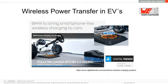Their goal is to completely charge the battery of the car in 3.5 hours, and it will be just a matter of positioning the car over a wireless power transmitter station to let the receiver get the energy and then charge the battery of the vehicle.